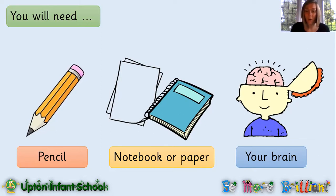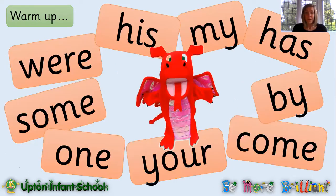So let's give our brains a little bit of a warm up, because we are going to look at Trixie's words again, and we're going to try and read the words we looked at yesterday and two more words. So let's see if I can come back onto your screen. And we're going to have a look back at the words we learned yesterday. So have a go. This is going to be your turn first. Are you ready? Eyes on me.